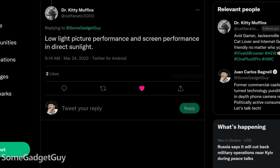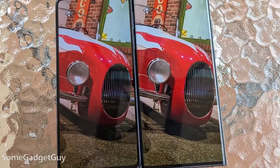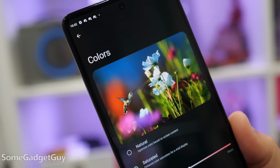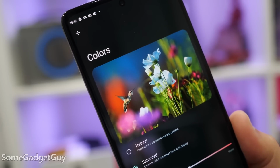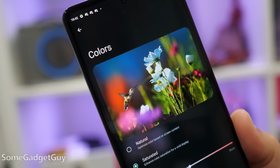Dr. Kitty Muffins wrote in, low light picture performance and screen performance in direct sunlight. Now, I'm not a display expert, but so far the 144 Hz screen has delivered in a direct daylight showdown against the Note 22. I'd say the Note has it by a tiny edge in brightness, but messing with the different screen and color profiles, I kind of like the Motorola take on saturated a little better than Samsung's, and I think they're both spot on for natural screen modes.